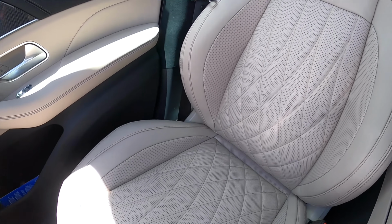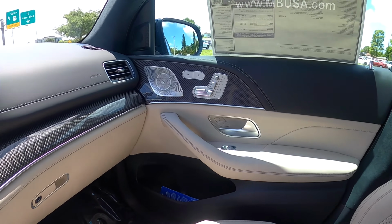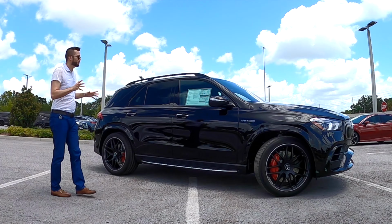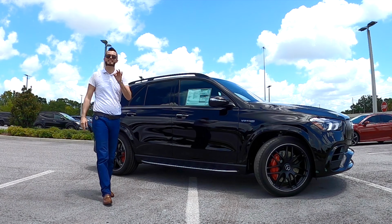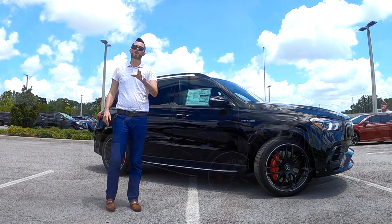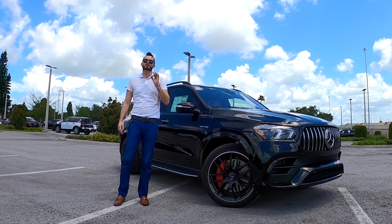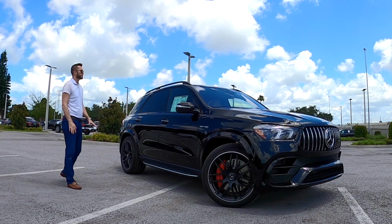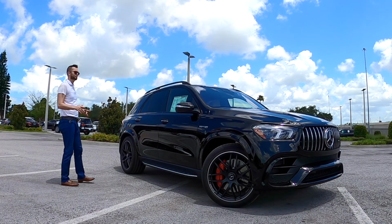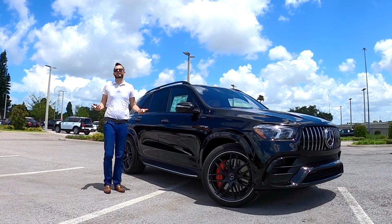They're heated, ventilated, Nappa leather, carbon fiber trims, over 600 horsepower bi-turbo V8 with 0 to 60 numbers in the 3-second margin. And it goes after rivals like your Porsche Cayenne Turbo, your BMW X5M Competition, your Audi RS Q8. Which one is going to be the best with performance, with value, interior luxury, and an all-around drive?